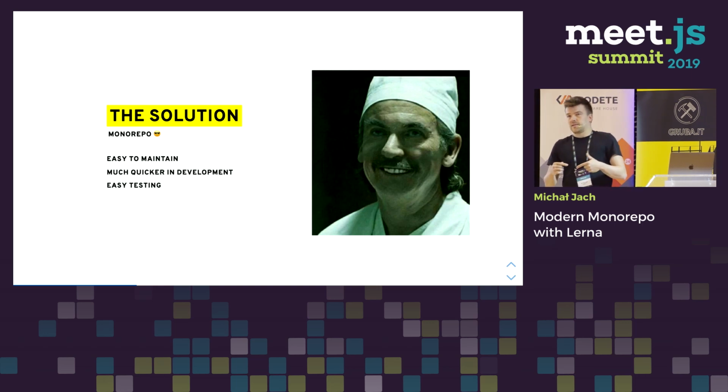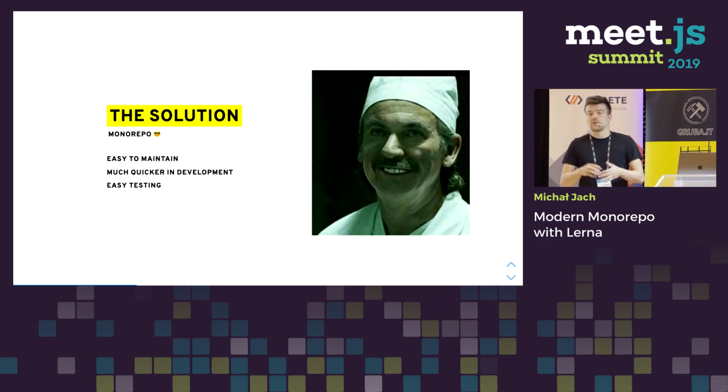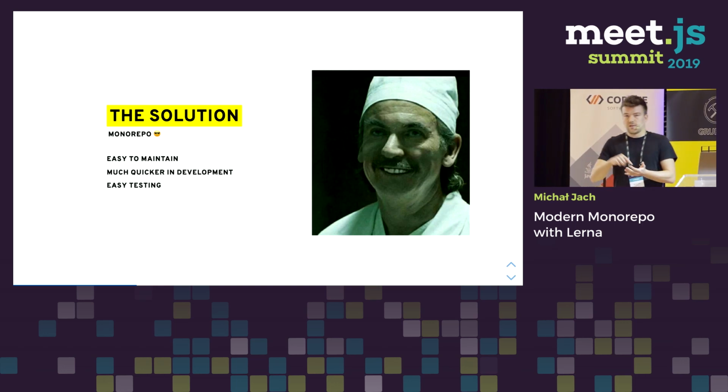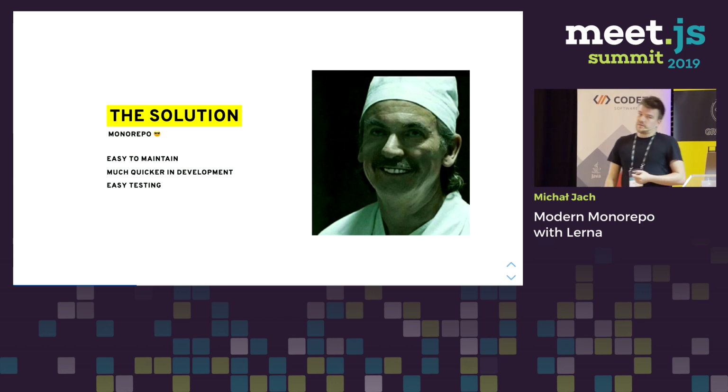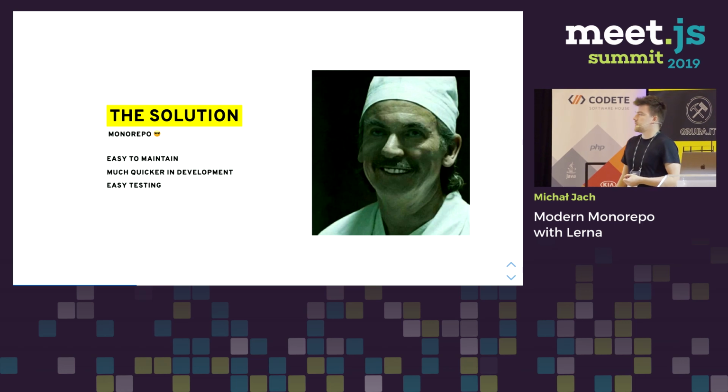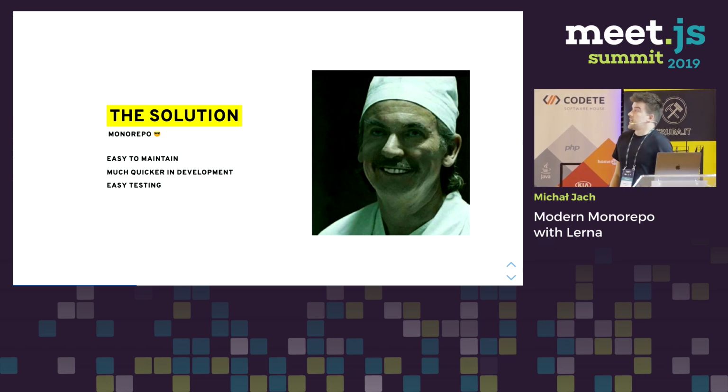So underneath, when you're doing npm test or Lerna test, quote unquote, Lerna will run all npm tests for each package, from each package JSON, basically. So that's very easy, and that's very cool. And you can run other commands, like combine all npm commands into one command and run all of it. So it's easy testing.